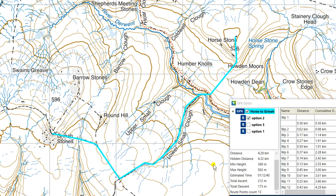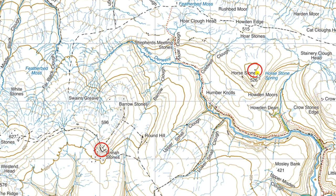Are there any other ways that we could do it? Let's have a look. Well, rather than dropping down and taking that path, we might want to consider going up and taking this path around the top into here, swinging south across the plateau and then picking up the path and in that way.